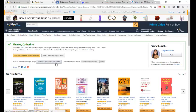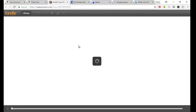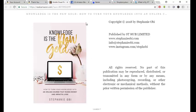Cool. So you can read now in Kindle Cloud Reader. Now, this is for those who are willing to do the work and would not say, I don't have a laptop, I don't have a desktop. If you have a laptop or a desktop, all you have to do is open up the browser, and you have access to the book and you can read it using your browser. So how cool is that?